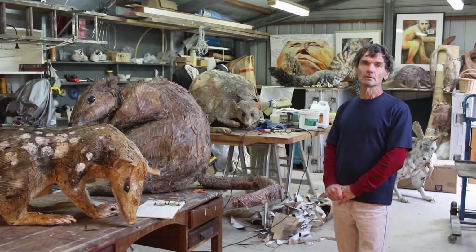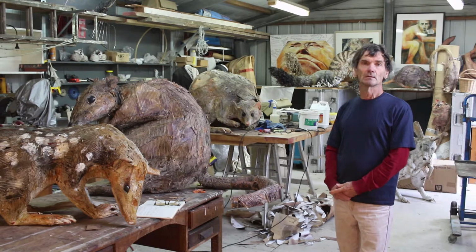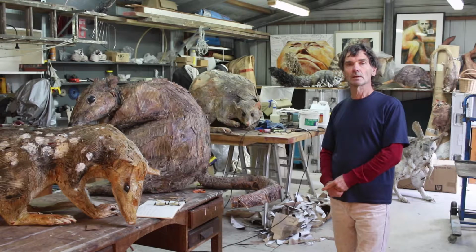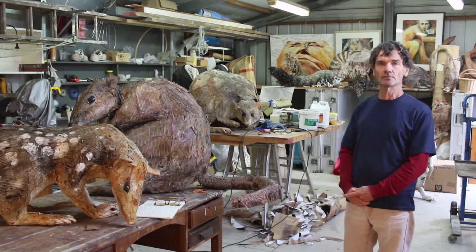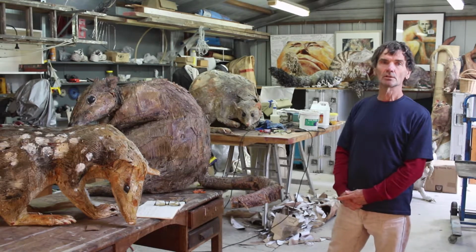Our children and many people who live on the seaboard, which is where most Australians live, know nothing about the animals that should be living here. These animals lived right across the south and right across the desert landscapes of Australia before white settlement. They were part of our ecology.